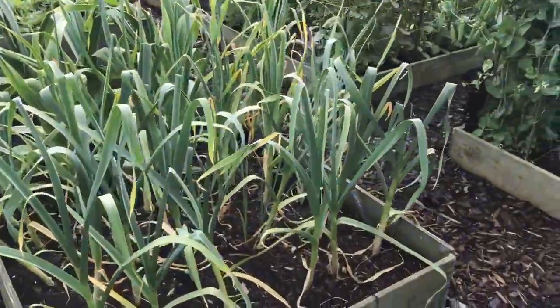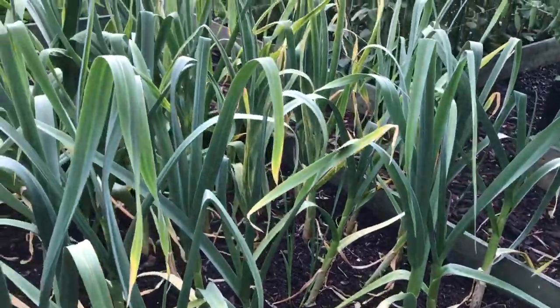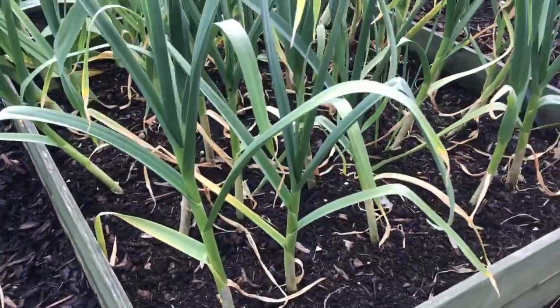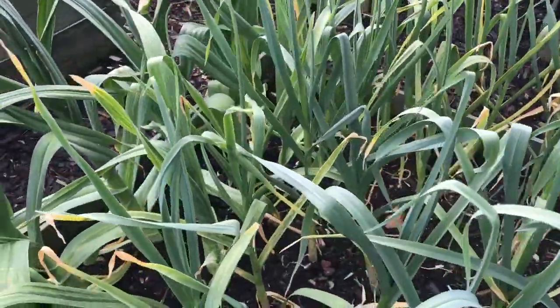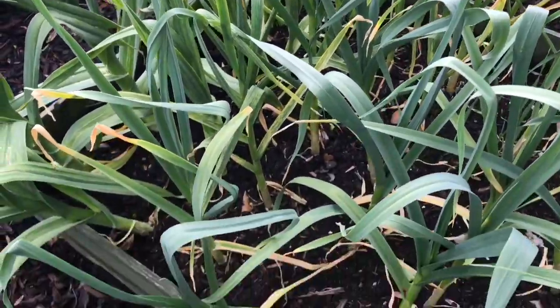Garlic, some people are pulling theirs. Just going to leave mine a little bit longer, probably till the 3rd week in June, but see how they go. They're still looking quite green. I haven't had a root around on those at all yet underneath, so it'll be a surprise to me as to you when I harvest them what they come up like.